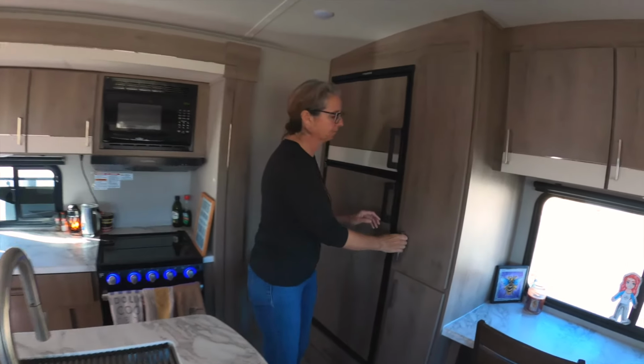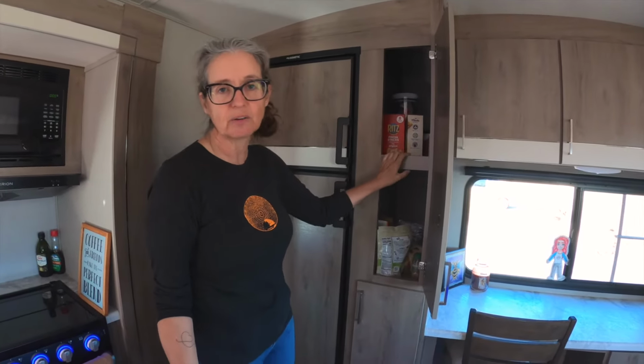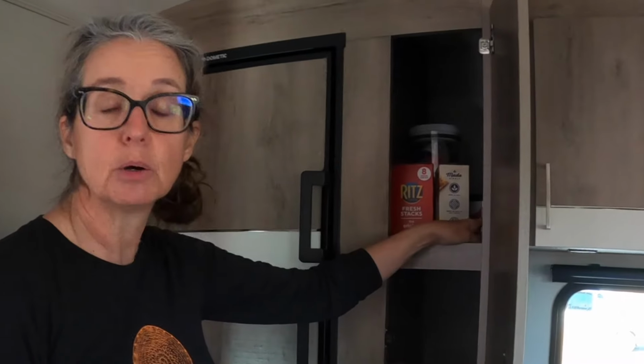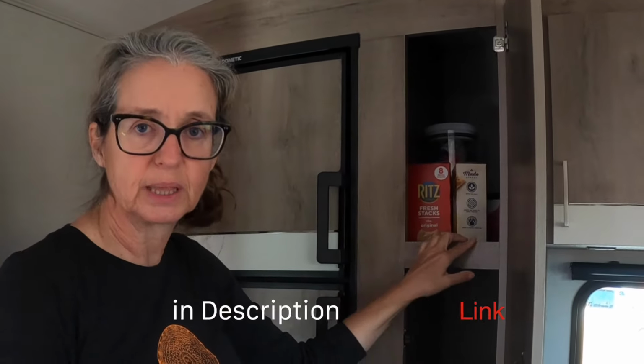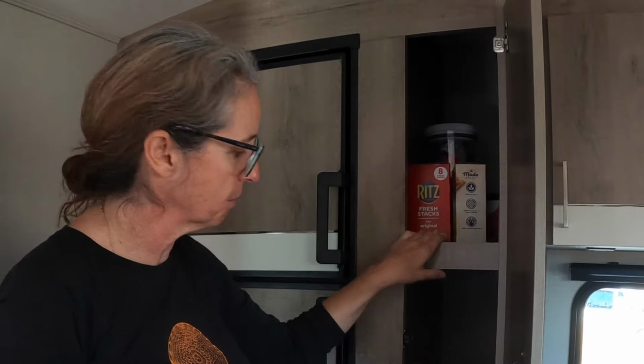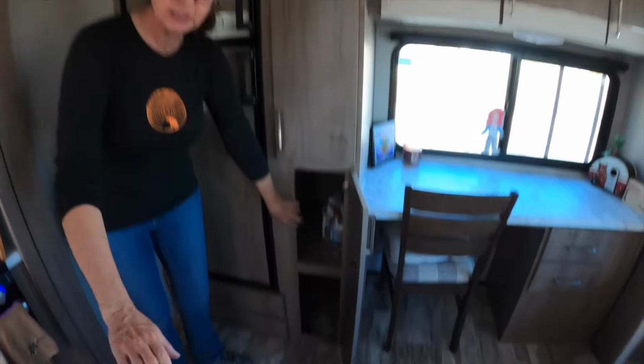Love the pantry. It's nice and deep. The only thing I don't like about this is, of course, it's very dark. I have just ordered some motion sensor strip lights that we're going to put all the way around here. So as soon as you open this, it will light up, making it much easier to utilize. And then this is exactly the same. We've been using this just for storage.